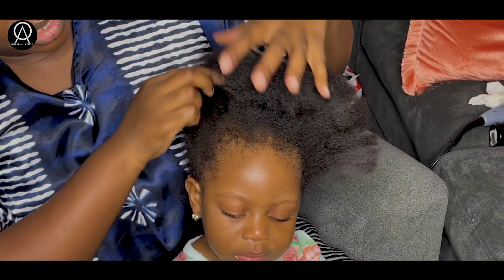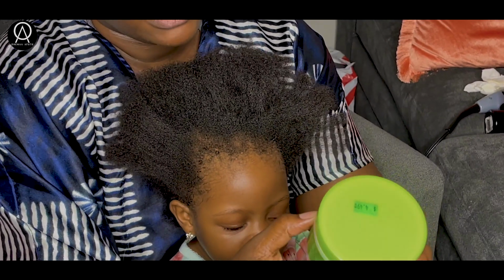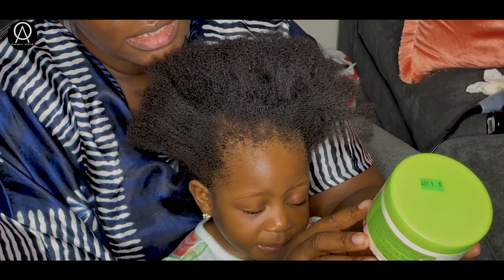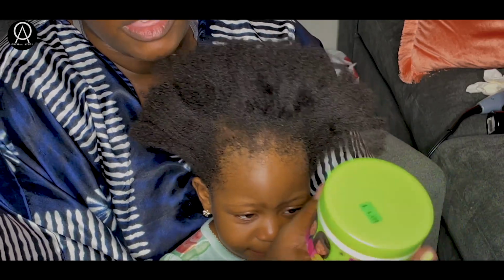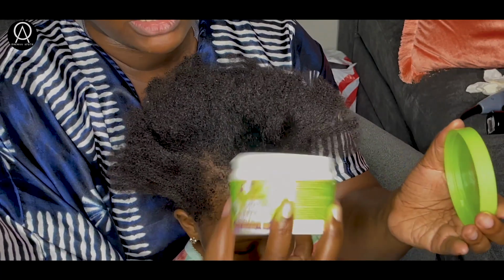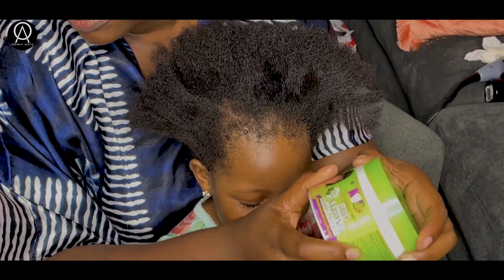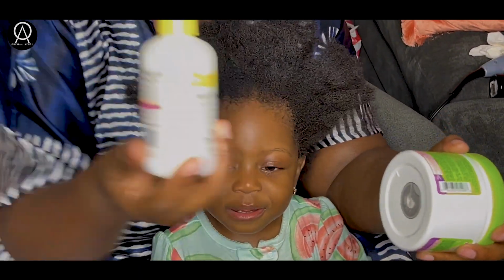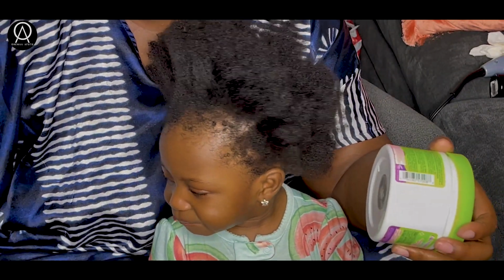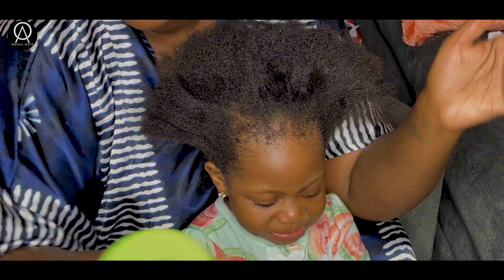So this is her hair stretched out. What I'm going to do next is, I have this Kids Originals Grow Strong Triple Action. It's a growth stimulating therapy that you can apply to the scalp and the hair. So normally, after I wash her hair, I apply this to her scalp. Then I'm gonna moisturize her hair with this and just put it in some Bantu knots to continue to stretch the hair, and then I will style her hair in the morning.